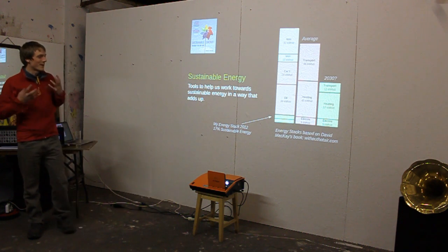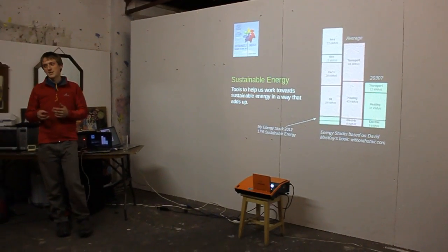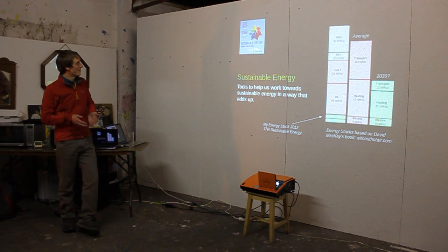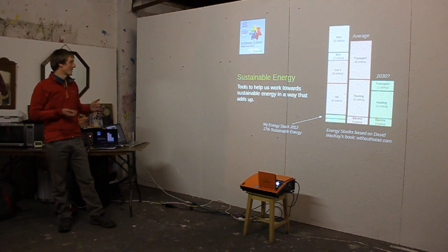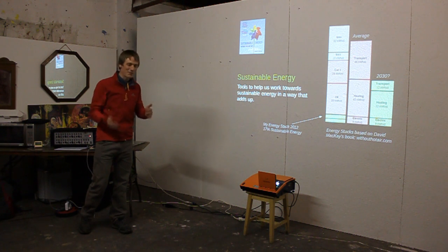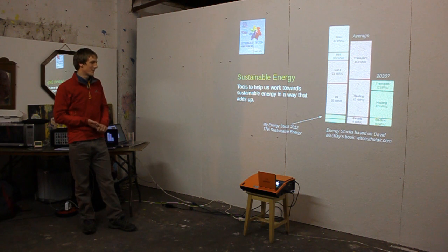The energy monitoring part is about developing tools that can help us work towards sustainable energy in a way that adds up. This is inspired by a book by a professor from Cambridge University called David McKay, who wrote this book called Sustainable Energy Without the Hot Air. He created these graphics here on the right showing how we go from where we are now to where we need to be in terms of sustainable energy.